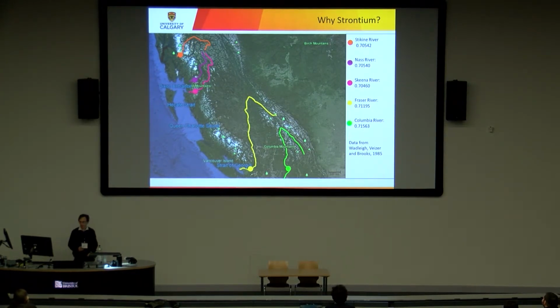So it's very distinct. But I also want to point out the Nass River and the Skeena River because they're very close, they're parallel to each other for the most part, and yet the variation is on the third decimal place, which might not seem like a big deal, but it's actually pretty significant. So this shows that even over short geographic distances, you can get pretty significant differences in the isotopes.